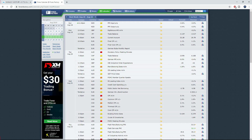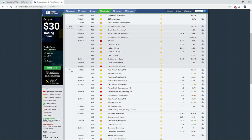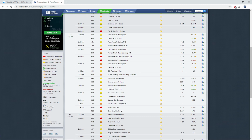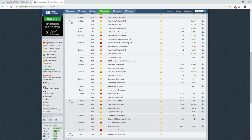We've got, what else have we got? CAD, CPI, big one for the Canadian dollar. CPI, common, median, trimmed core. What else have we got? We've got some flash manufacturing for the Aussie dollar. And Thursday being a big day with some Eurozone PMI data coming out of France, Germany. That'd be a pretty big one. And on Thursday also, you've got ECB monetary policy meeting accounts and New Zealand dollar retail sales, followed by on Friday CAD core retail sales.